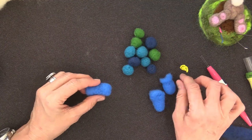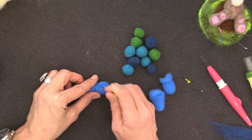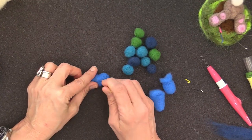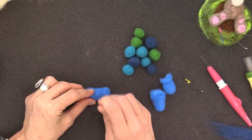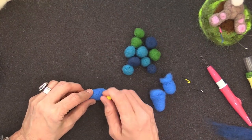So before I put it on my little germ, I'm going to go around, even using my little cluster tool, and I'm going to firm this up nice and smooth. So the best thing to do is to not needle felt in one place for too long. Keep rolling it and moving it.